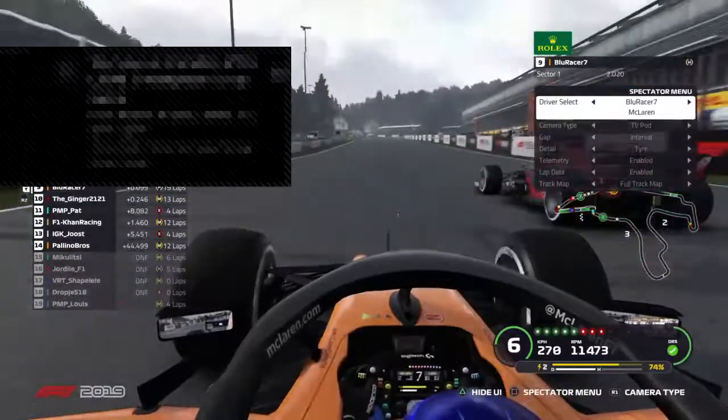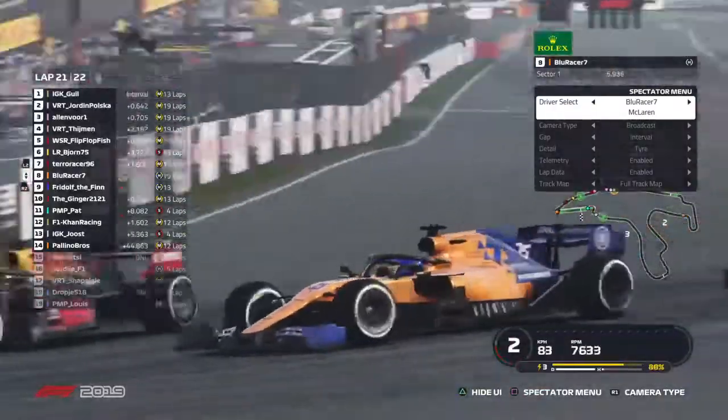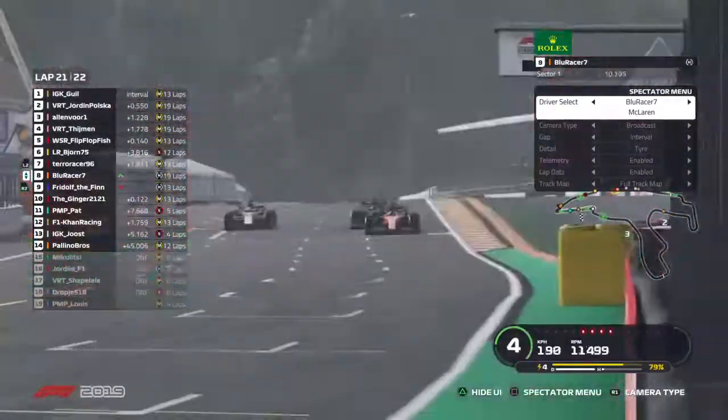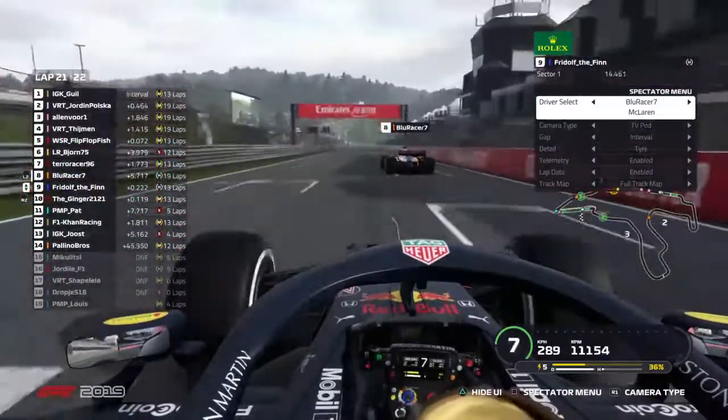Fridolf, I think. Yeah, this is the battle for 8th position. Is Blue Racer going to go around the outside? Ginger's also getting involved here. Into La Source around the outside of Fridolf the Finn. That was a really great overtake from Blue Racer there.